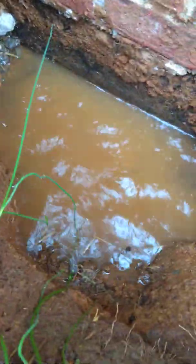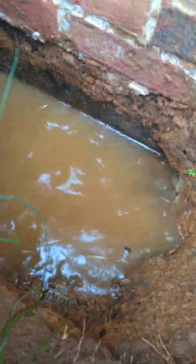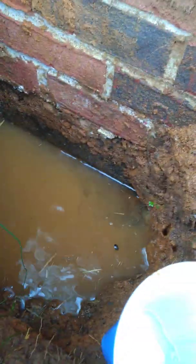There's water coming from this hole in the basement. I can't believe there's that much water down there. I haven't been down there, but we got a continuous source of water, and it's not receding at all.